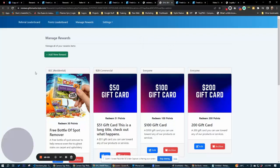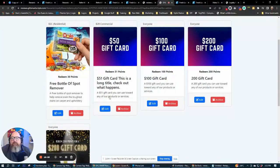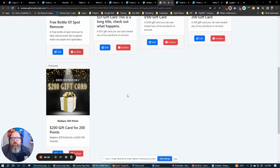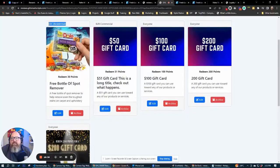So here's our rewards back-end. This can be set up as a custom menu link for your customers. They can add, edit, delete any of these rewards. They can archive a reward and it won't show up on the front end. They can make it so that if you're a B2C customer, you're only going to see B2C rewards. If you're a B2B customer, you're only going to see B2B rewards. And you can have it set for everyone.